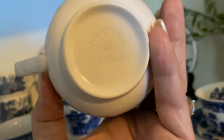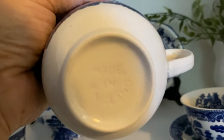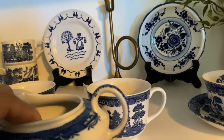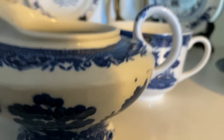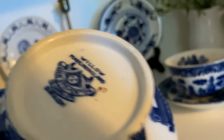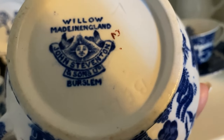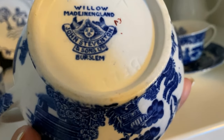This too is a Churchill, England cup. These and the ones in the back are just slightly different design. So I think that maybe some are coffee and the other ones are tea. There's this little creamer as well that I think is more of a flow blue. It has that look, even though it's not entirely flowing, but that just means that the design, the transferware, started to bleed a little bit, and that's what flow blue stands for. It's got this beautiful design from the maker that made it.